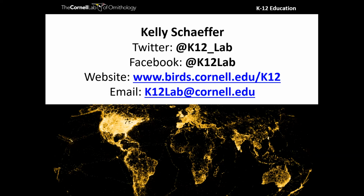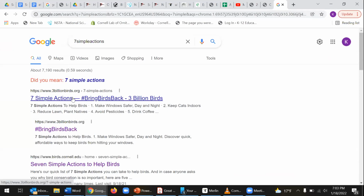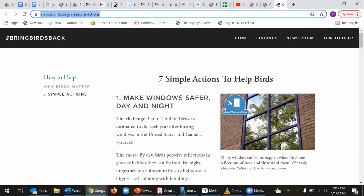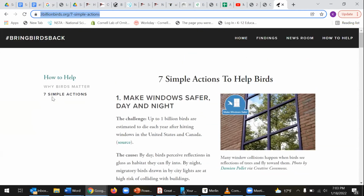Yes, so you can download the 7 Simple Actions poster. The website is going to be, I think it's 7simpleactions.org. Let me see if I can pull it up. All right, so 3billionbirds.org/7simpleactions will talk to you about it. I think there's a link to the infographic here. I'll put that in the chat window.